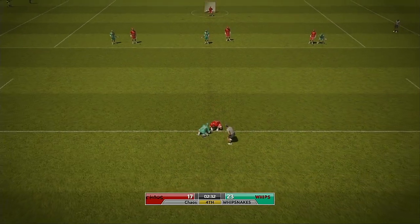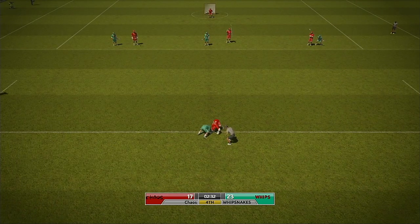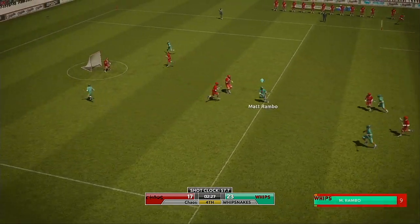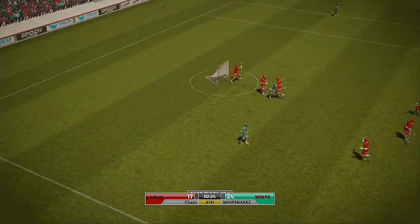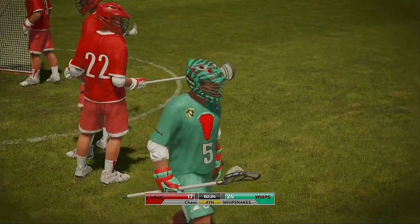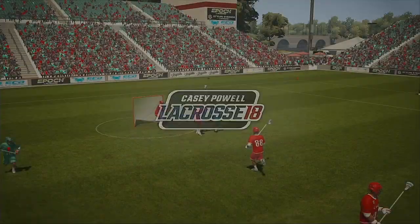Lacrosse is a game of possessions. If you can win faceoffs, you're in good shape. Joe wins it for the home team. Chance here. Goal. That's why they call it execution. Number two for him today.